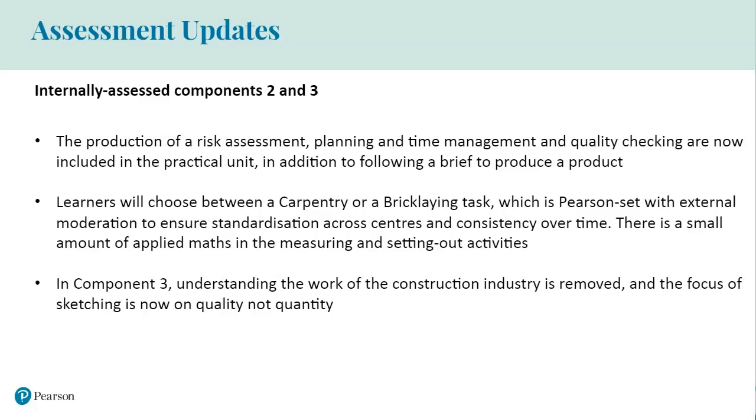While the scenario or context may change every year, each PSA will assess the same skills so that the mark scheme remains consistent, making it easier for teachers and assessors to apply and standardise grading year on year.